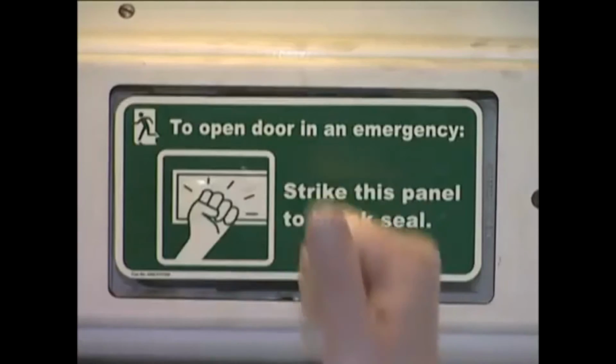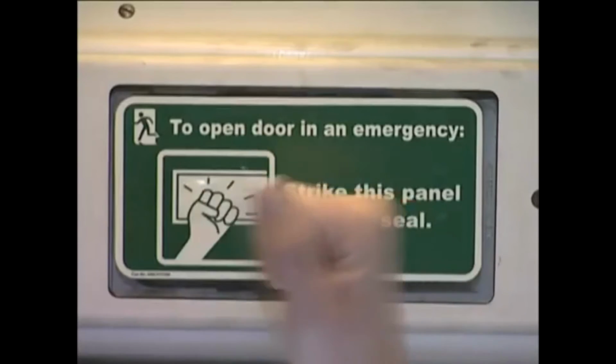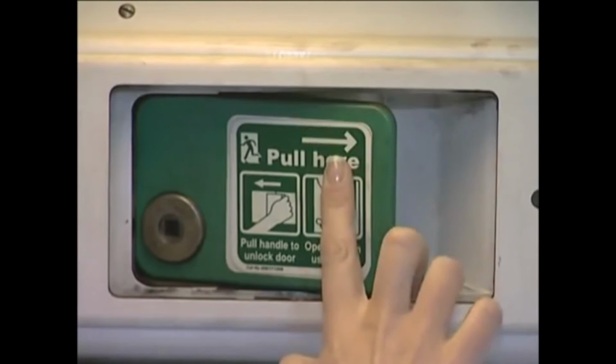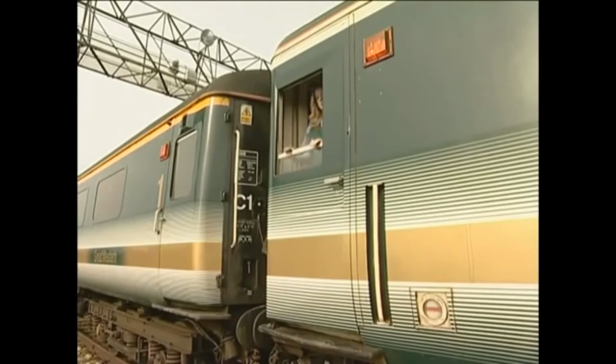Above each external door, there is a green emergency release panel. Strike the cover with your clenched fist. Then remove the cover and pull out the green handle. The arrow shows you which end to pull. This releases the door locking mechanism. Now lower the window. Reach out to the external door handle and open the door in the usual way.